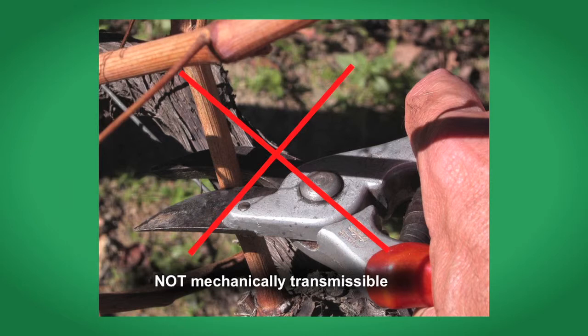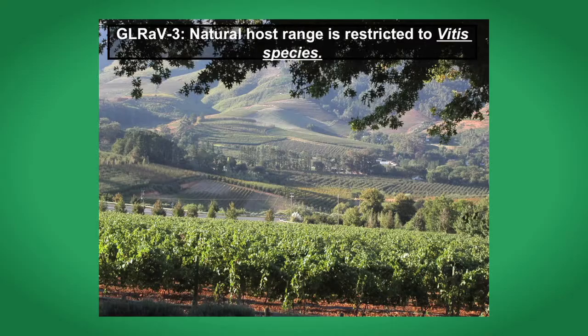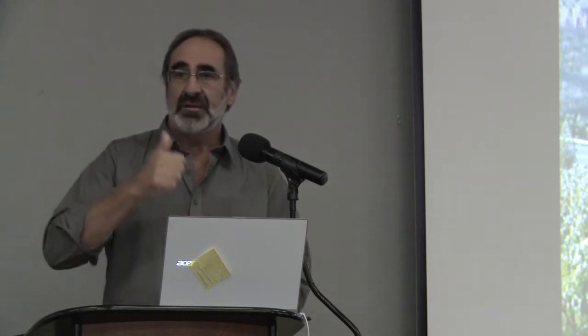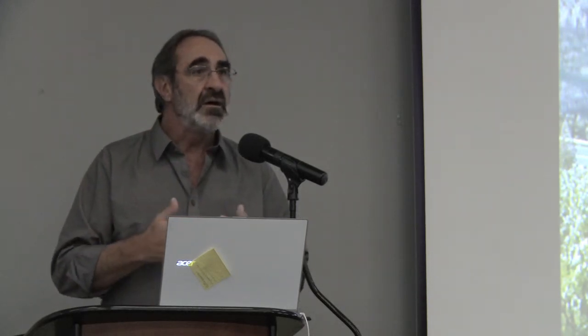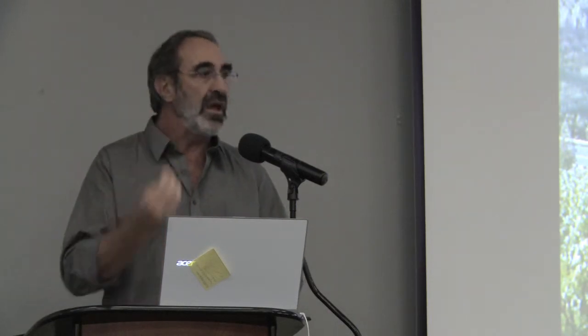As Mark mentioned, we are very lucky, and one of the weak links of this virus is it doesn't spread by mechanical means. So sap on a harvester, sap on pruning shears, that won't transmit the virus. Secondly, and this is the single biggest weak link that this virus has, is the fact that it only infects Vitis species. That means we don't have to worry in our management about weeds, or about alternate hosts on the outside of a vineyard. All our effort can concentrate on Vitis.